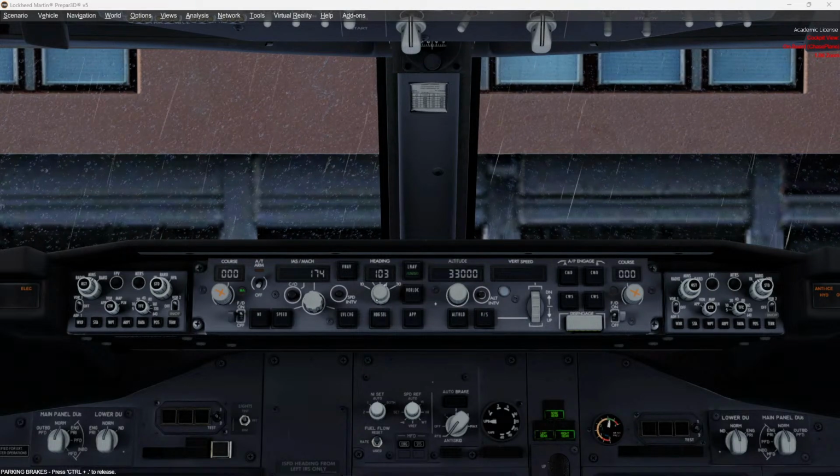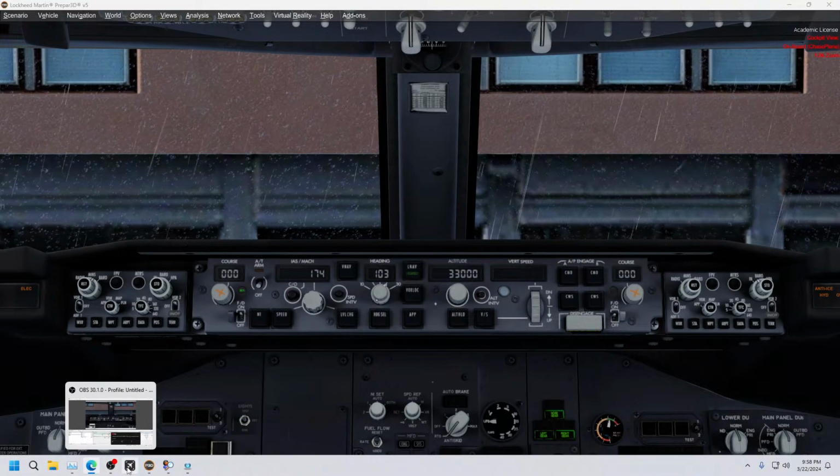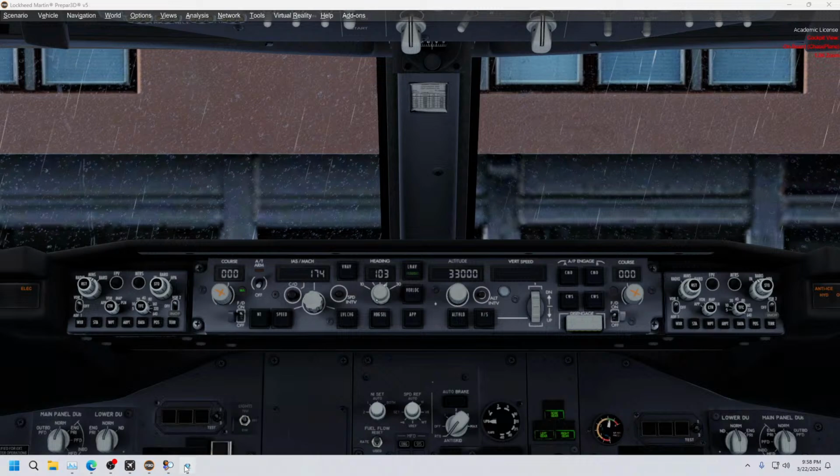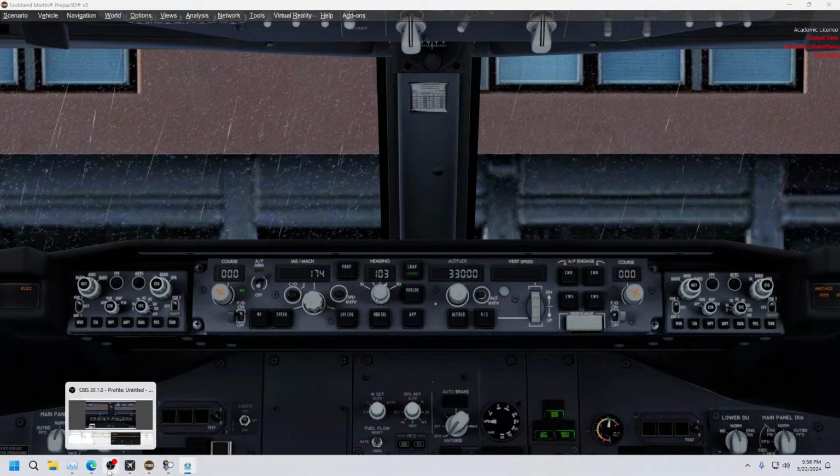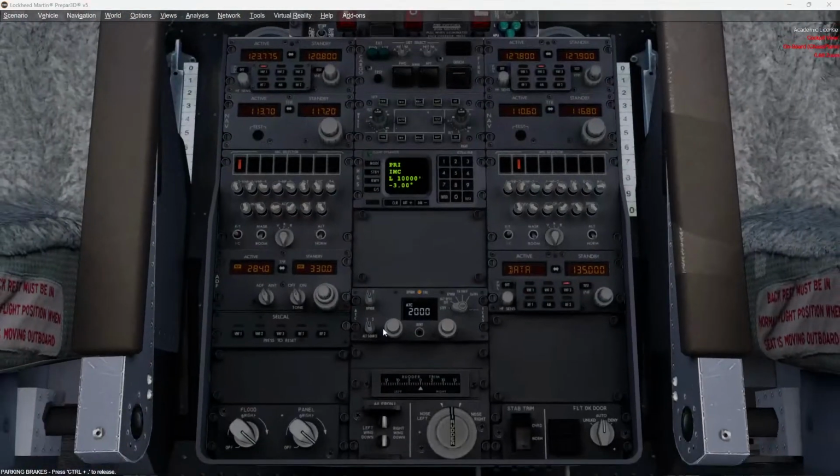Route details. Air. Source Virtual Pilots Union. YouTube live stream. File. Flight plans filed. Got a PDC. And 1642. And in standby.